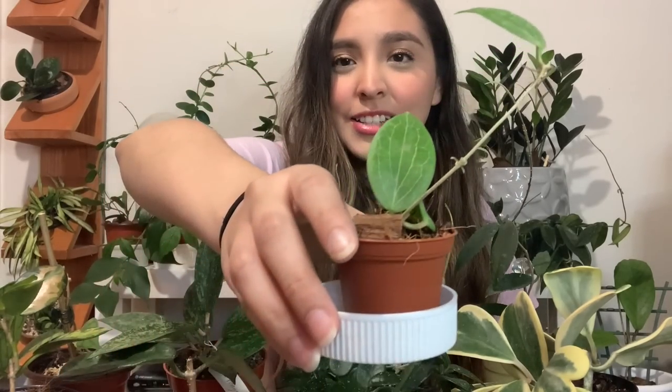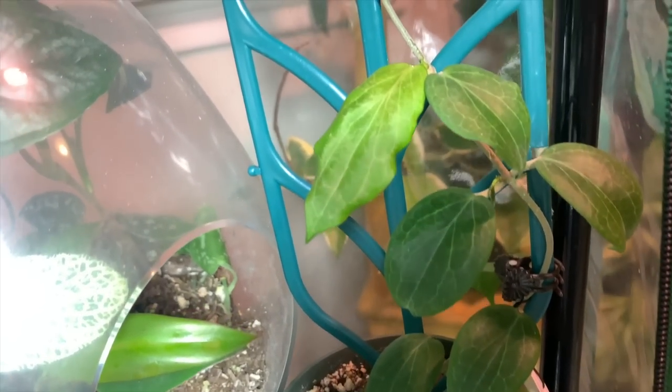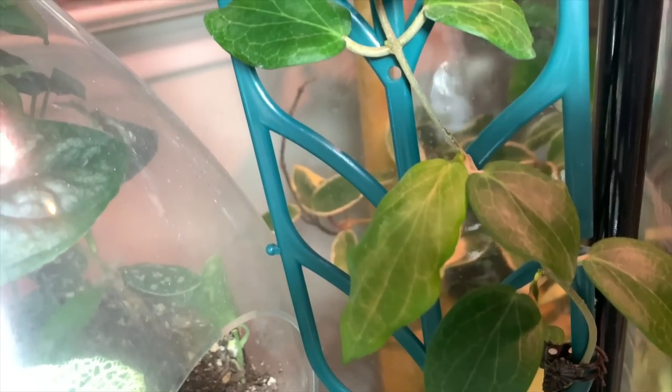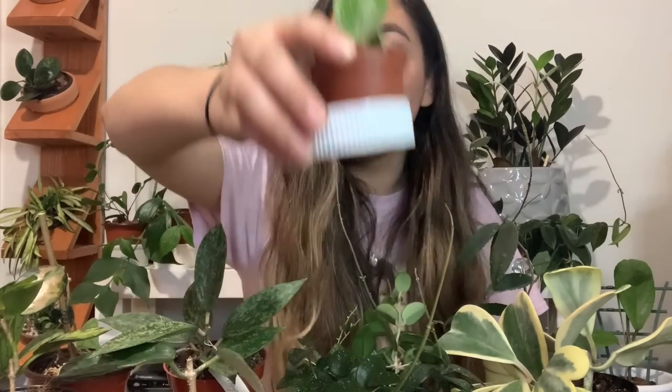The next plant I also actually got from Plant-A-Seed with Ash. This is my Hoya fitchii. I have a larger plant of a Hoya fitchii in my greenhouse, but this is a tiny little baby, and it actually has, I think, in my opinion, prettier leaves than my other one, because my other one has tiny leaves and this one is slightly larger. Yeah, I love this guy.